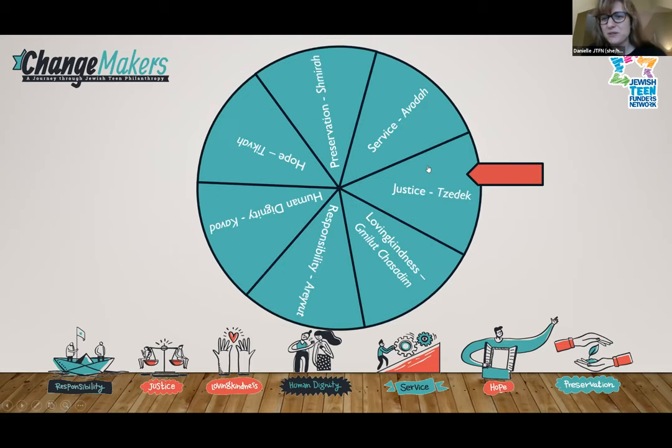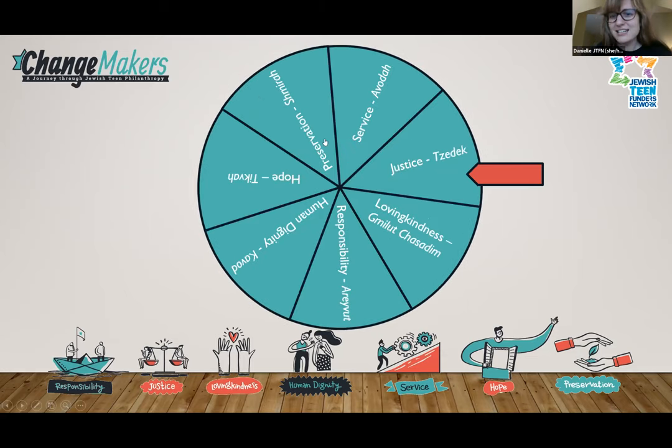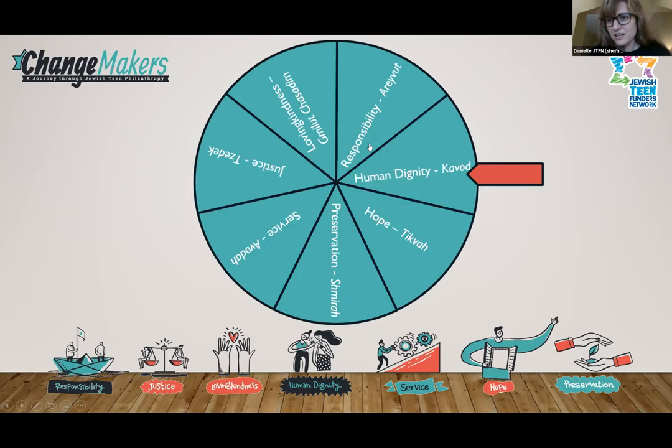And whatever the arrow is pointing to, you can have a discussion or a game or an activity around that particular value. And it can just go on. You just click it to start it spinning, and click to stop for any length of time. So that is a nice, useful resource, which we're going to make available to everyone.